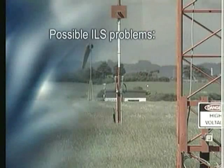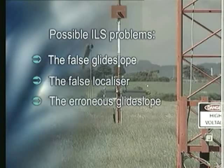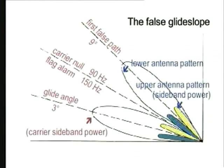Now let's consider what threats exist and what our strategy should be to deal with these threats. There are many possible ILS problems, but we can categorise them into 4 groups. The false glide slope, the false localizer, the erroneous glide slope, and the erroneous localizer. The false glide slope and the false localizer are byproducts of the normal ILS transmission. For example, the glide slope signal is transmitted with additional lobes above the primary 3-degree lobe. The first one has a 9-degree glide path.